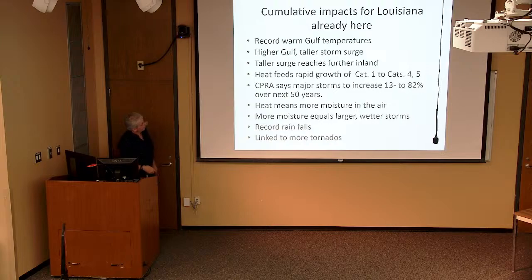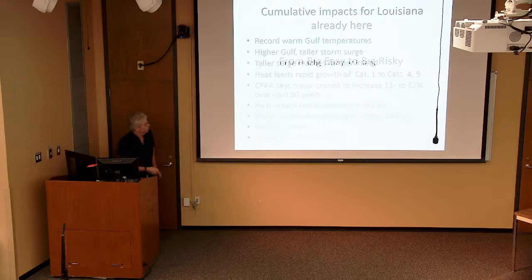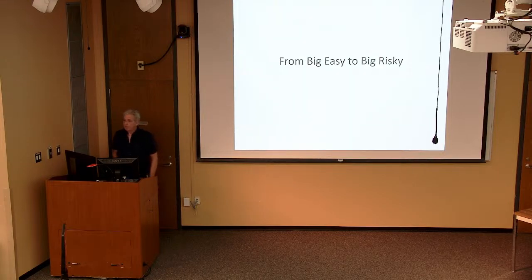Higher Gulf, tall storm surge, heat feeds rapid growth from Cat 1 to Cat 5. The CPRA, our Louisiana coastal scientists, say that major storms are likely to increase 13 to 18%, and 82% over the next 50 years. Record rainfalls and the links to tornadoes. We've gone from the Big Easy to the Big Risky.